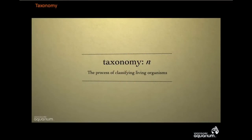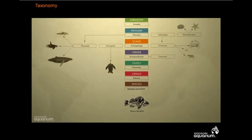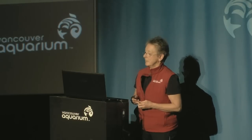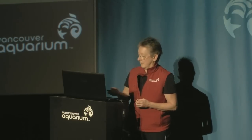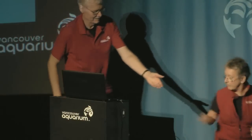The process of naming organisms is called taxonomy. And the important thing about taxonomy is it gives us comparison to other animals as well. So the more we know about organisms, the more we can compare them and look at them and see how they interact together. Now, we're going to talk a little bit more about taxonomy. Jeff has some ideas about this and how he wants to speak about it.